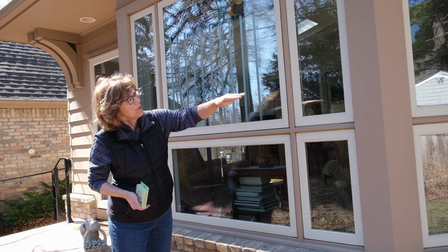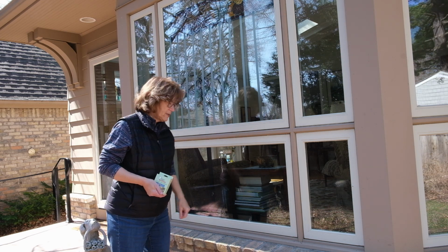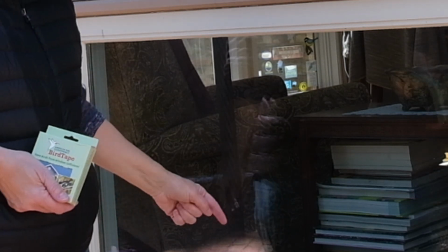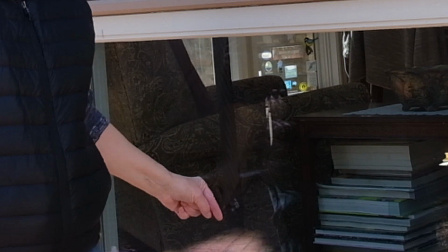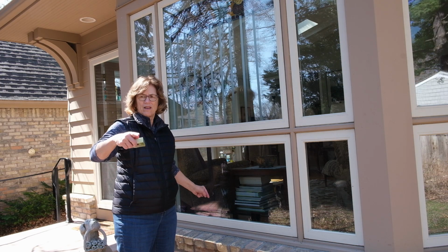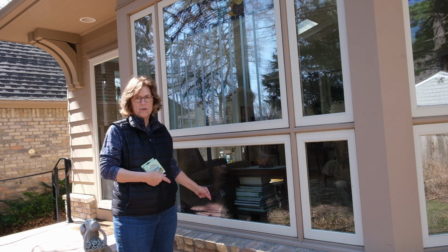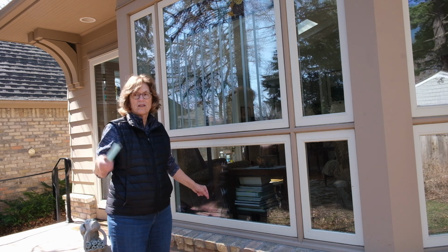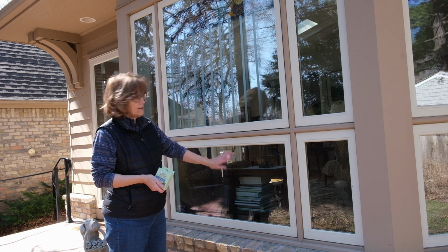I did it for the upper windows here. I have not done it for the lower ones, and I noticed that I do have the remnants of a bird strike down here. But because my bird feeder is not very far from the windows, chances are he didn't kill himself, and hopefully he didn't do enough damage to not survive in the future. But what this tells me is that I need to clean this window off and put more tape down.